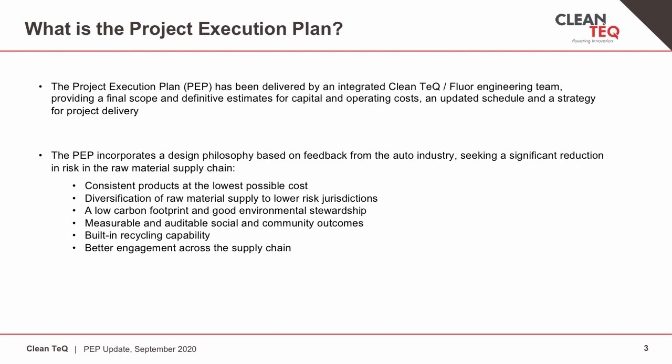Most importantly, however, the project execution plan implements a design philosophy that is built on direct input from our engagement with the automotive industry. This input recognised the significant risks associated with securing large volumes of key battery metals, particularly nickel and cobalt. Risks that cannot be easily outsourced or contracted away by car makers.